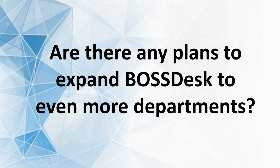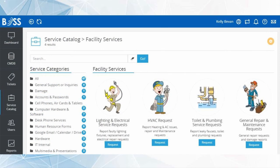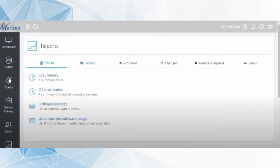We are looking at it. We might be doing our facilities department because they currently have a work order system in place, so we may look at expanding it out to them and seeing how we can get them to use this so they can have more reports and track their progress.